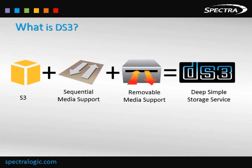So the next question after that is, what is DS3? DS3 stands for Deep Simple Storage Service, and it's a REST API based on Amazon Web Services' initial S3 REST API. Amazon's API was primarily designed for smaller file sets being transported back and forth at highly regular intervals to random access storage devices like this. What we did was put about 3 to maybe 4 additional commands onto that S3 API and those commands allow for the use of sequential media and removable media and the movement of large or bulk quantities of data.